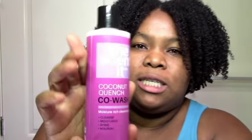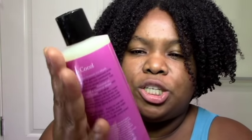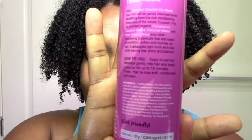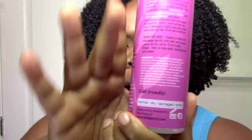So next, we're finally on to She Scented. Unfortunately, I have to start with one I didn't really love. This is the She Scented Coconut Quench Co-Wash. And this is the first product from She Scented that I didn't absolutely love. It still wasn't horrible, but it wasn't great.